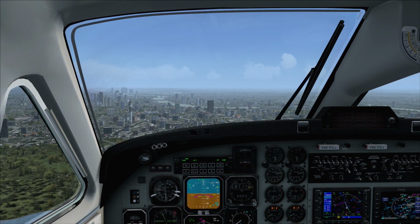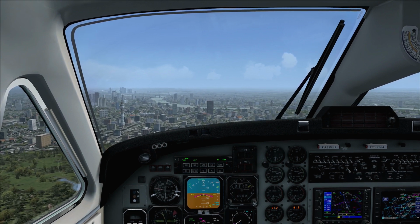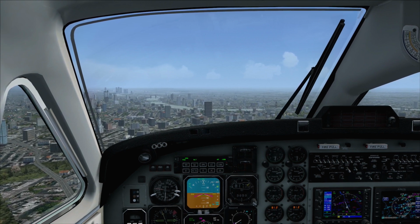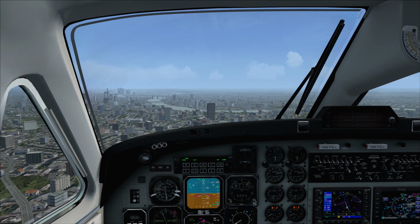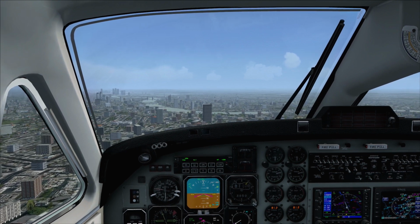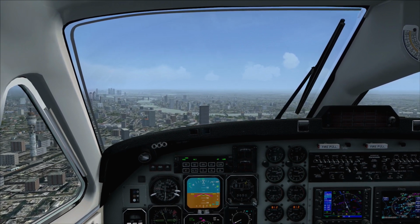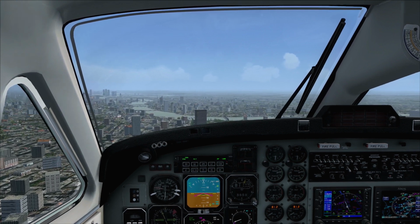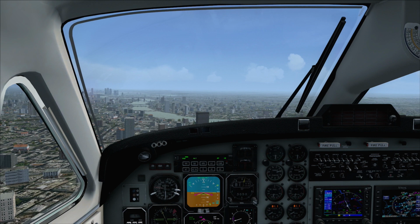Well, so we're coming up to the River Thames. Passengers should be enjoying the view. I'm quite enjoying it. Yep, that's the BT Tower passing us now. I'm going to fly over the top of this building.